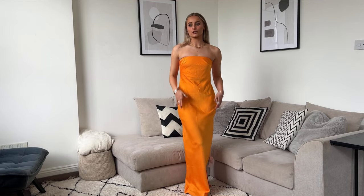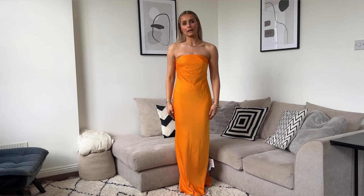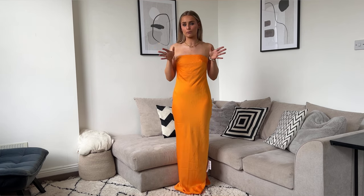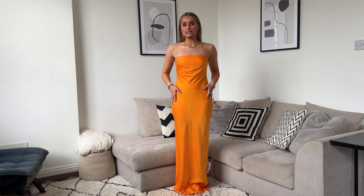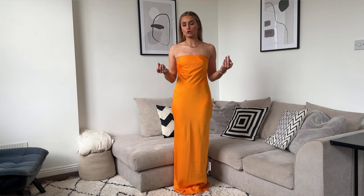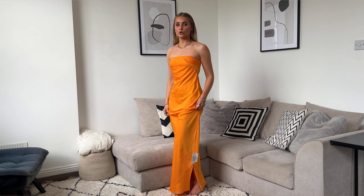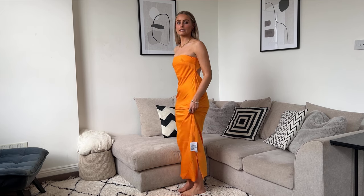It is actually a really gorgeous dress, though. And maybe if you weren't wearing black underwear, then it would be okay. It's also double lined at the top, which means you don't have to wear a bra, which is really, really good. Annoying about the pants, but I guess you could either go commando or just put on some nude or white pants, and I feel like that could possibly be okay. Again, it's a gorgeous length. It's got a really cute little slit there.